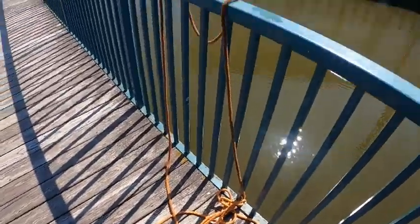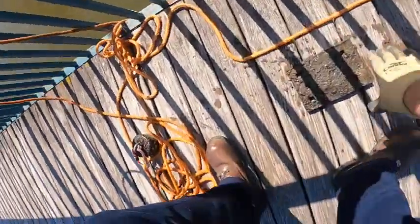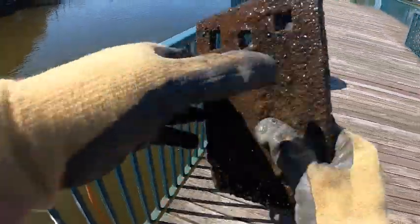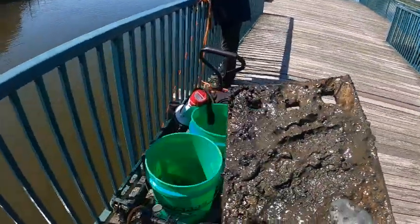Come on, baby. All right, there we go. Railroad plate, first one up. We get lots of these. There's going to be a lot of railroad stuff coming out of this section here.